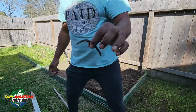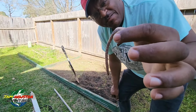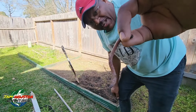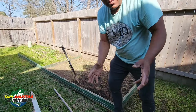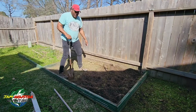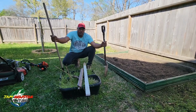Look at this, guys. If I was catching fish... you see this, guys, this is just a part of the worm because it got chopped, and it's a big worm, look at that. But I don't mess with them because they help the plants, you know. Earthworms help the plants. So that shows you how fat the soil is, how fertile it is. So this is what it is now.